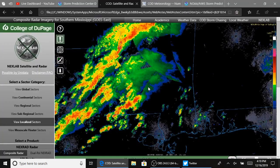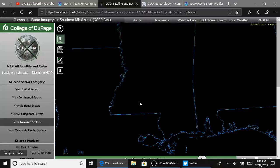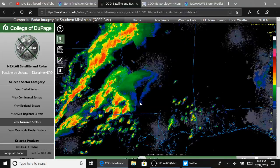At least there's some good news here for the northern cell. Well, at least it's dying down. But the secondary cell, though, is trying to show two areas of rotation. That's what you do not want to see.